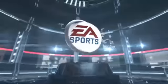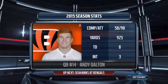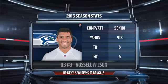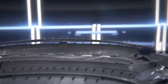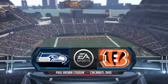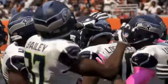Hello, everyone. I'm Larry Ridley, and this is the NFL on EA Sports. As we head towards kickoff, two quarterbacks will be on the field today trying to push their team to victory. It's Dalton's Bengals going up against Wilson's Seahawks. Now we'll head down to Jim Nantz and Phil Simms for this Week 5 matchup. Seahawks, Bengals, coming up on EA Sports as we get set for today's Week 5 matchup.